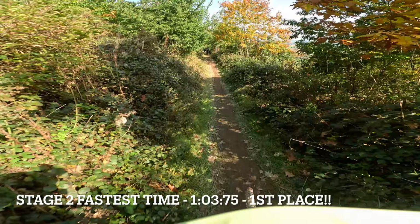Ooh la la, just done stages 2 and 3 again. Tried to go a bit faster, went faster, so that's good. I'm now leading by 0.1 of a second, so the times are mega tight.